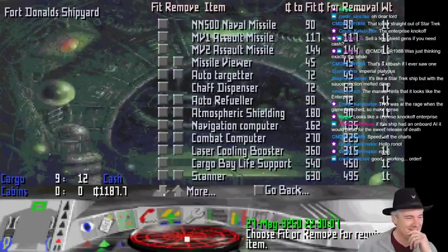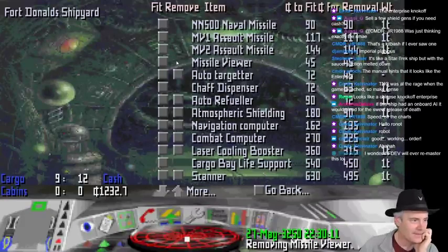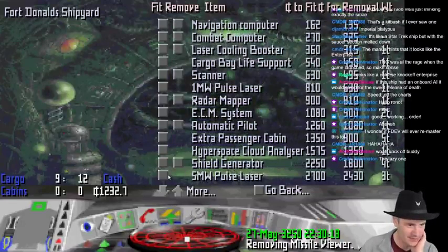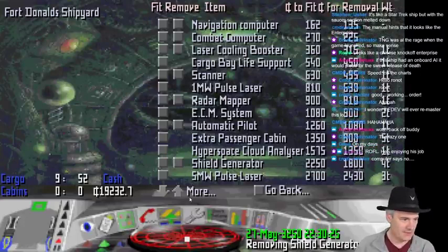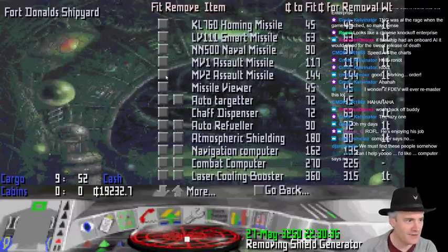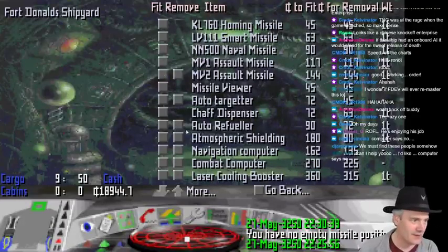That's quite intimidating. Right, so let's actually, I don't think I need a missile view. That was a silly thing to buy. Let's get rid of that. I don't really need all of those shield generators, do I? There's some money I can make back. Let's get rid of at least 10 of them. That gives us a bit of cargo space as well, which is good. And then we can buy some missiles, because why wouldn't we want to buy some missiles? Let's buy some MV2 assault missiles. I've only got space for 2. Okay, well, that's all right.